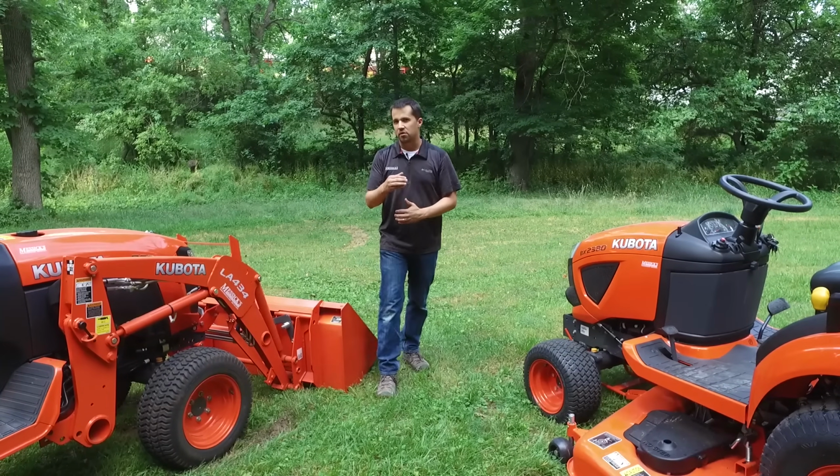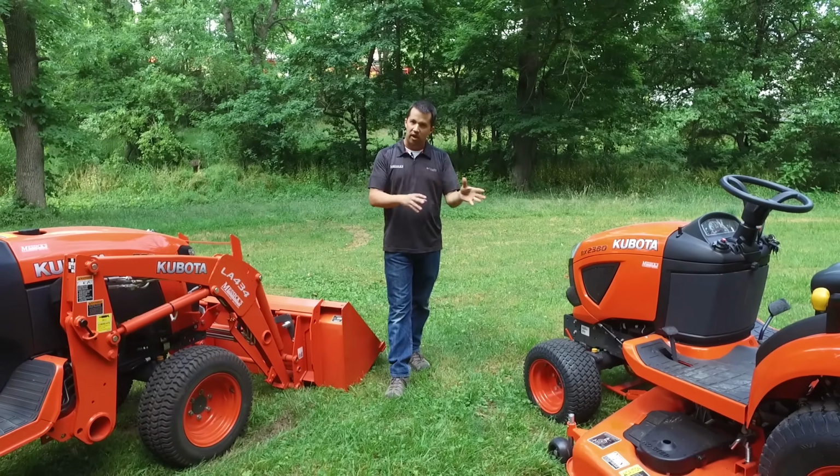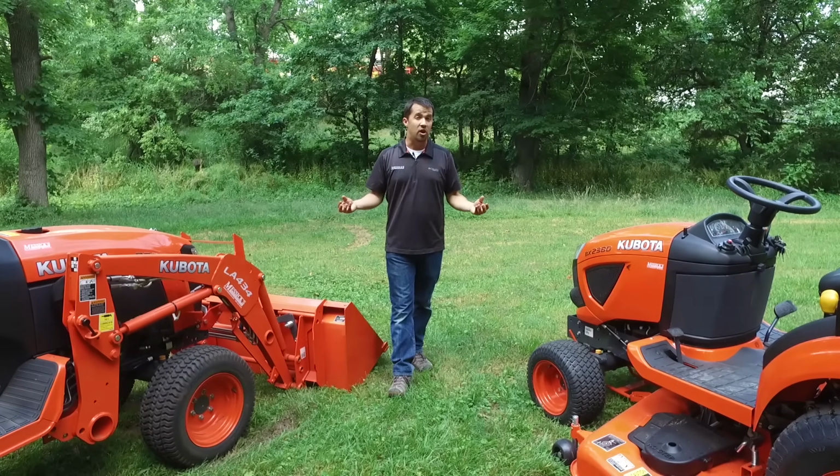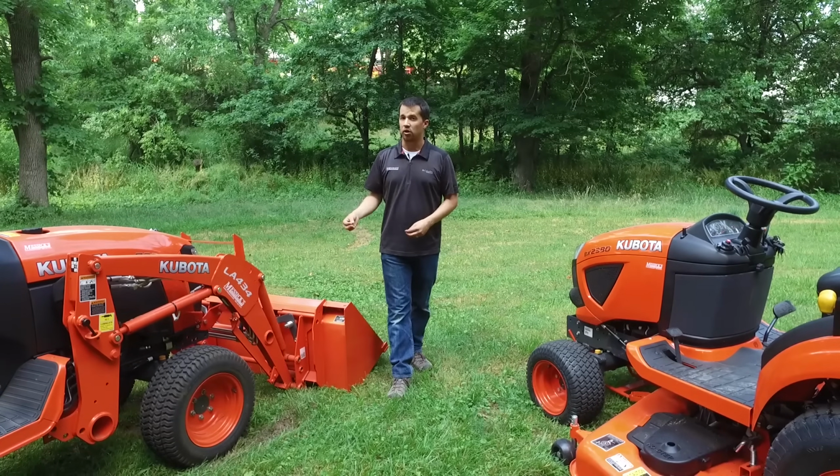So there's a lot more numbers to dive into on your spec sheets when looking at these tractors to get an idea of what kind of work they're capable of doing. And to be honest, horsepower is one of the least important of those.